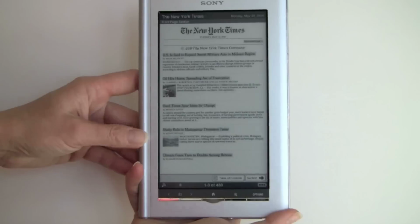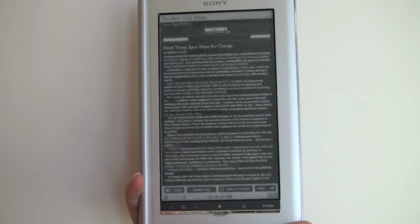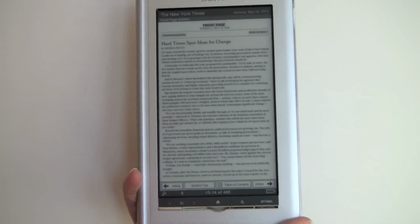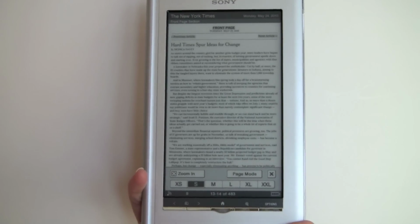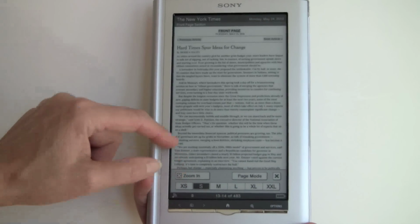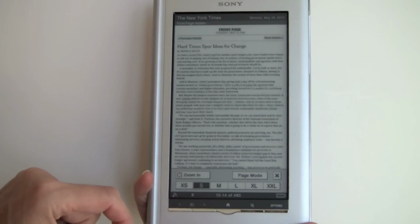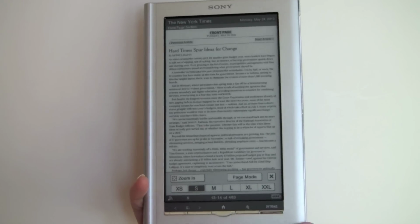And there we've got our view of the New York Times. So once in a periodical, if you want to read a particular article, you just tap on it. If that's too small for you, you see the little magnifying glass icon, and you can zoom here. You've got all these text sizes to choose from. And you can do a graphical style zoom as well, where you're not resizing the font, you're just zooming in the entire page, which is handy for images, particularly for PDFs.